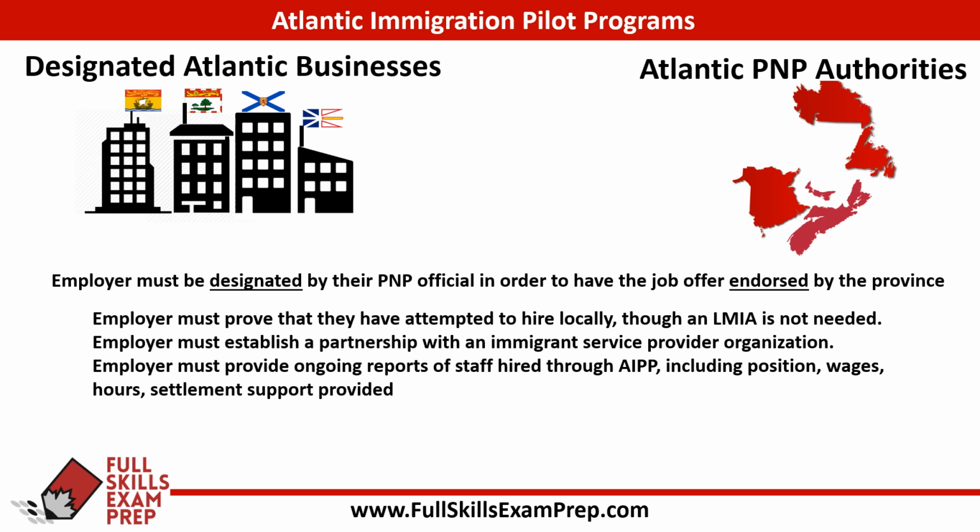Now, the employer as well, the process doesn't really stop once the immigrant turns into a permanent resident and starts working. Well, the employer has to provide ongoing reports of the staff that they hired through the AIPP, and of course what they're paying them, what the support is that they're providing them, the person's job title, etc.